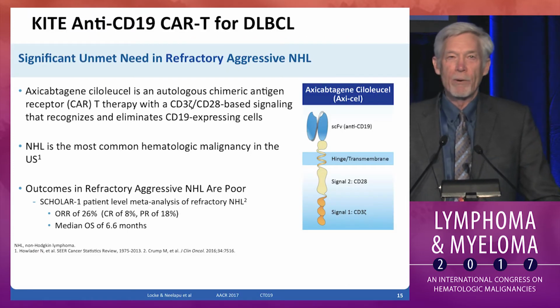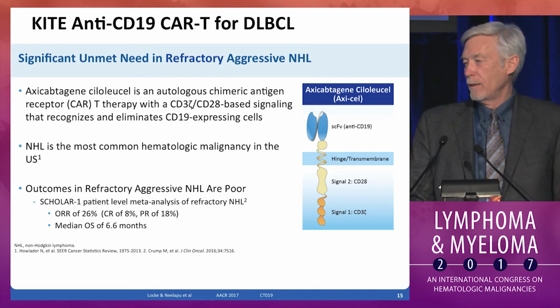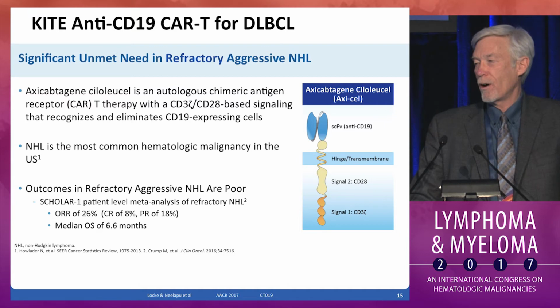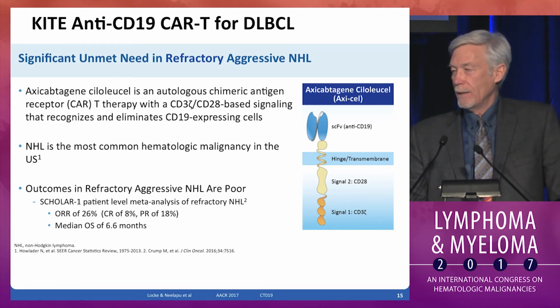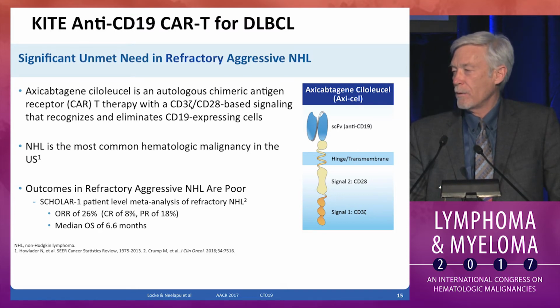And so I'm now going to talk about that product, Axicabtagene ciloleucel, known now as Yescarta, the first commercially approved CAR T-cell product for large cell lymphoma, and it was just FDA approved last month. And this is a second generation CAR. It has the single chain FV against CD19. It has, again, the signaling domain that's different than the one I was talking about from the Hutch.